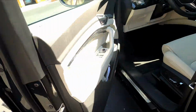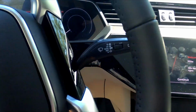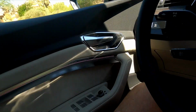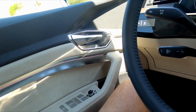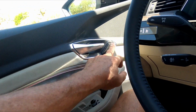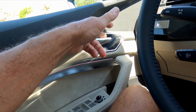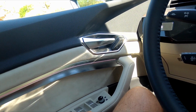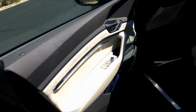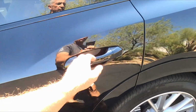Now, if we get inside this car, and as I open the door, it says "Welcome, Mike." Somebody's got to tell this car that I'm not Mike. This looks like a normal door handle. It's not. I mean, it looks just like any other Audi with the lock and unlock buttons. It's actually a switch. It's not a pull. So you pull that and the door pops open. Unfortunately, that's another thing to go wrong. And nice soft close on the doors.